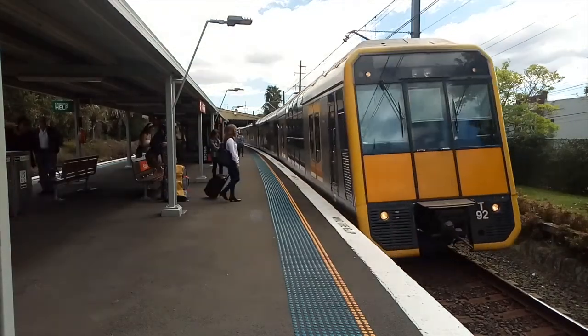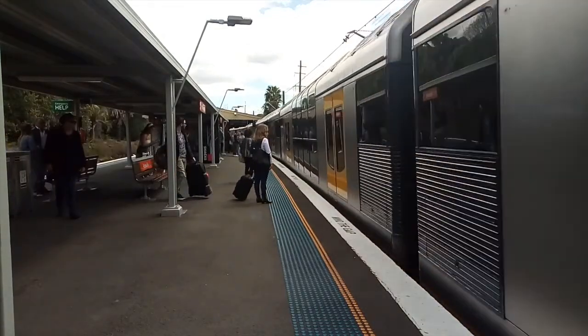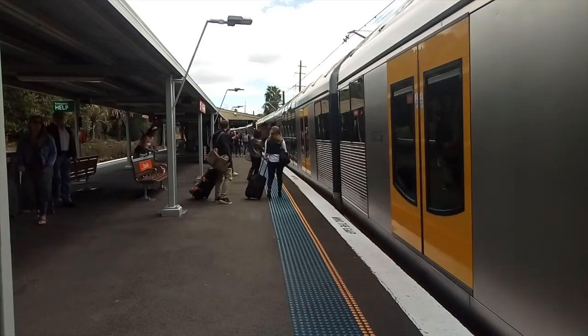The train on platform 1 goes to T92 Central. First stop, Chatswood, then all stations to North Sydney, then Milsons Point, Wynyard, Town Hall, and Central.